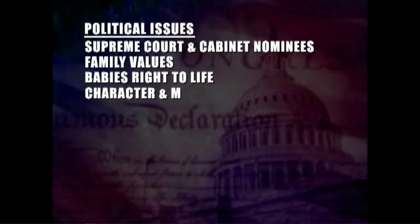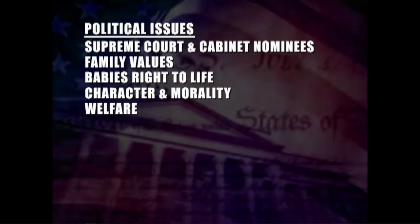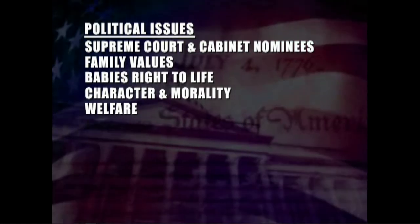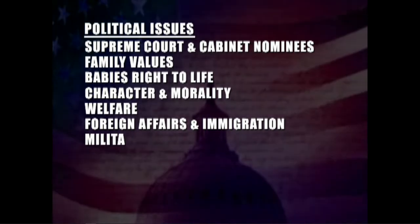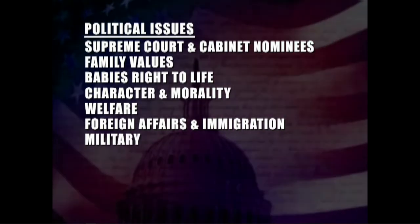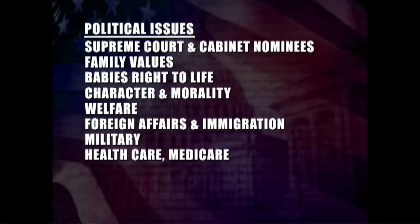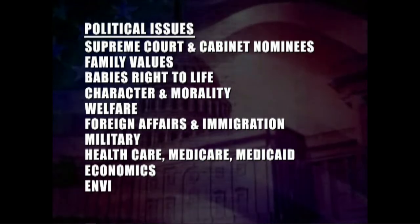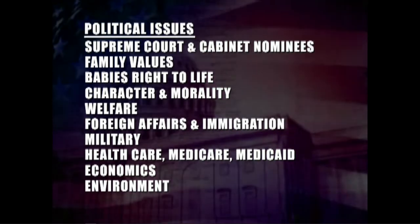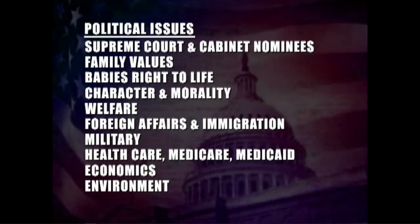What is their character and morality? Welfare, do they consider it the government's responsibility or your neighbor, meaning the church? What is their stance on foreign affairs and immigration? The military. What is their view on Israel, our role as the world's police, and defense of other nations? Healthcare, Medicare, Medicaid. What are their economic theories and experience? And finally, where do they stand on the environment? Belief on carbon fuel, green energies, clean energies, and the EPA.